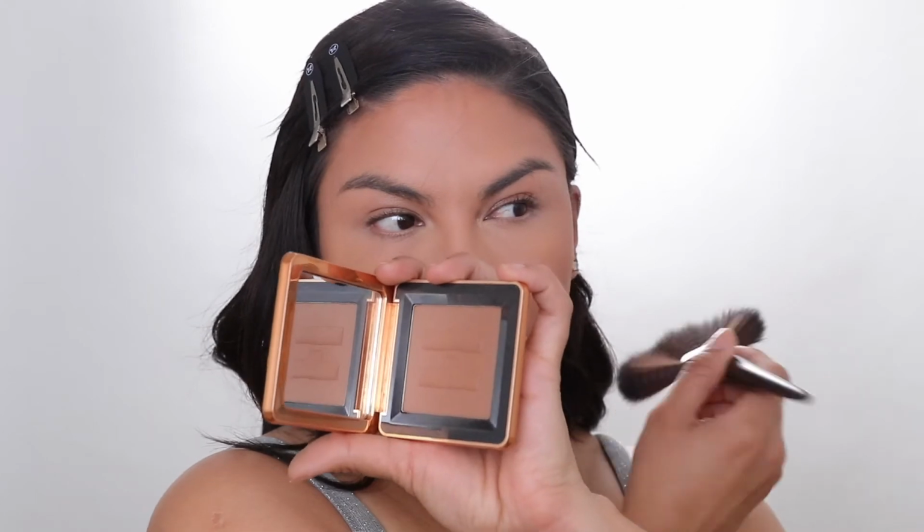Do you see how it's a lot warmer than what it actually looks like here? When I first looked at it, I was like, this is not gonna work. But I was like, let me just go ahead and try it. You know, don't knock it till you try it. And then I was like, wow, this is really beautiful.